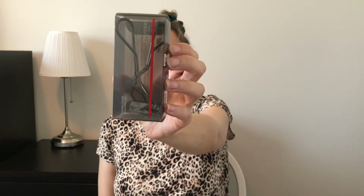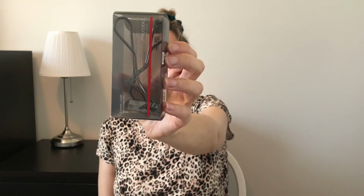And this eyelash curler is the Shiseido eyelash curler. I researched the eyelash curlers trying to find the best one because I know my eyelashes would be really difficult to curl, and this one came out as one of the top curlers at Sephora, so I purchased it and I've been really happy with it. So I mean, I think it does as much as my lashes can do.